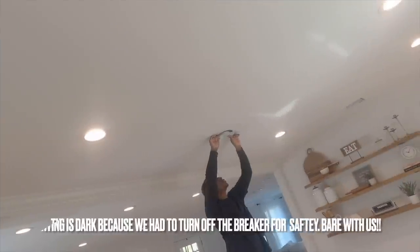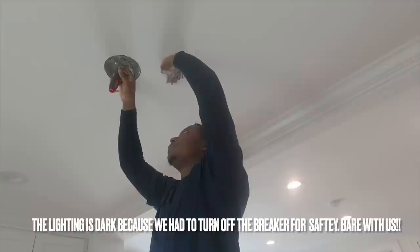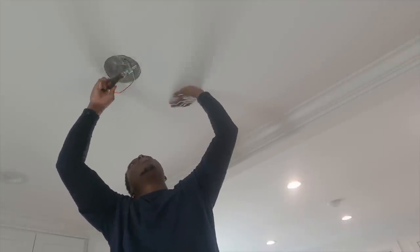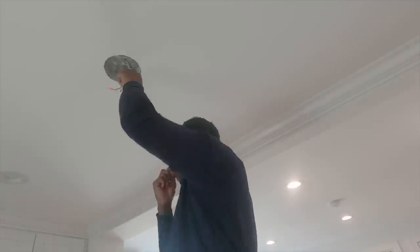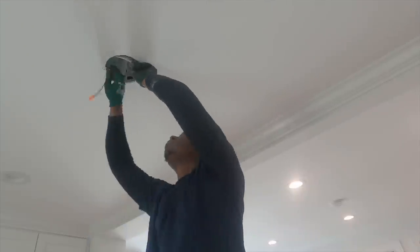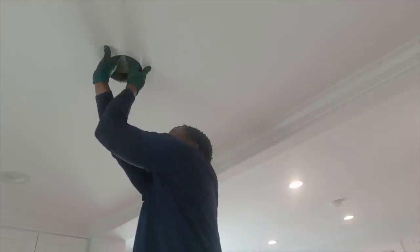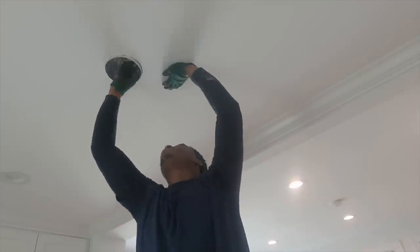So now my husband is starting on the pendant light, and this is DIYable if you know what you're doing. So basically our can lighting, the one that was directly above the island, was not in the center, so we had to create a whole other hole. But my husband knows what he's doing because he's a certified electrician and he does electrical for work. So I'm just showing you guys quickly the process here, but basically he's just taking out the can lighting and we're gonna patch that up, and then we just have to move it literally like 3 to 4 inches.